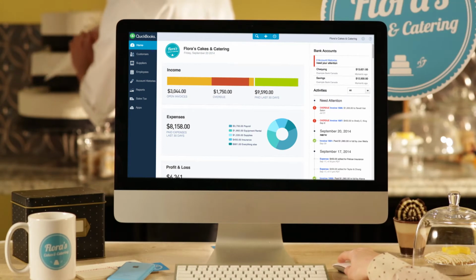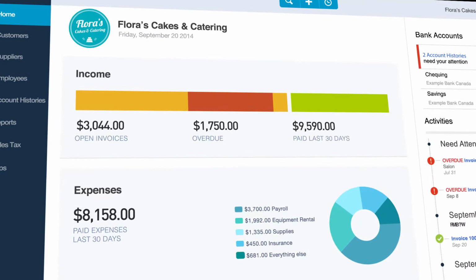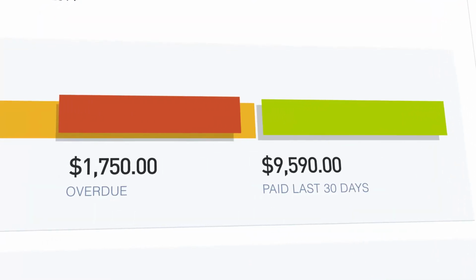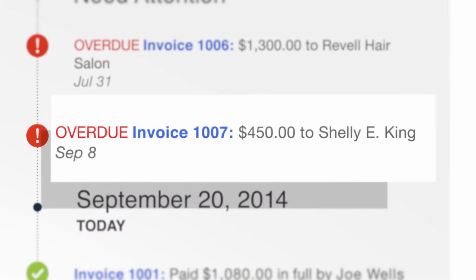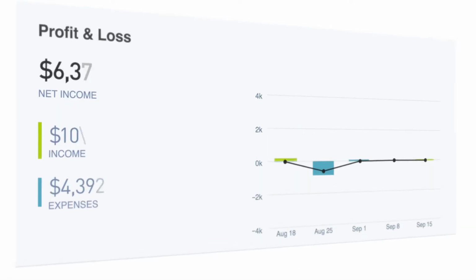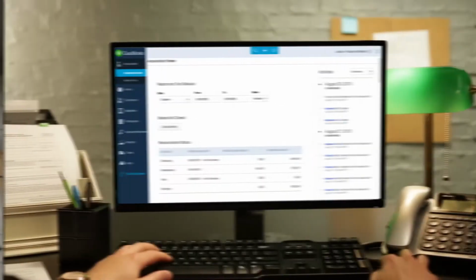When we say you can run your entire business right from QuickBooks, we mean it. Quickly see on your homepage who's paid and who's overdue. Check your activity feed for what's happening now and what needs to happen next. Run reports for an instant business snapshot and share with your bookkeeper or accountant.